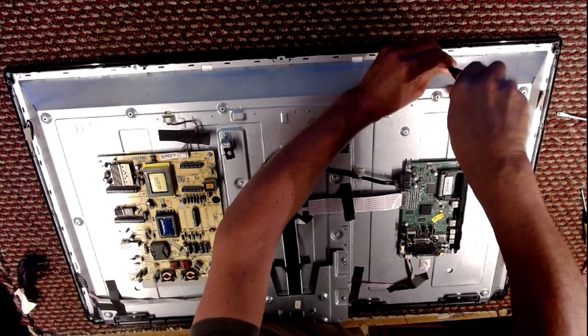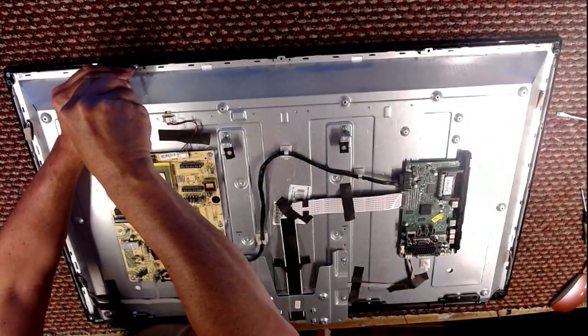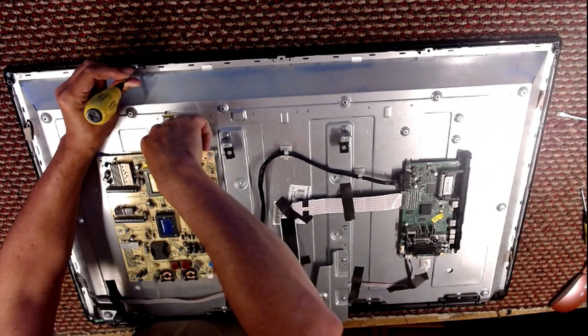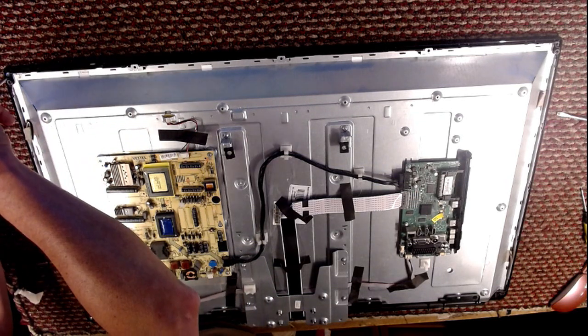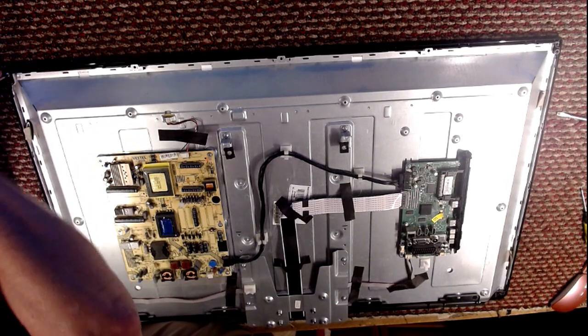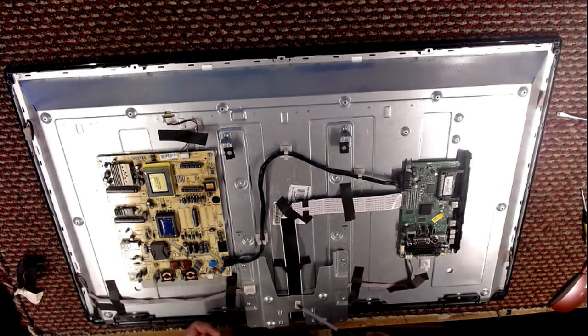So there's no problem with chopping and changing some of these boards as long as you get everything correct. When I say get everything correct, you just need to make sure that the wires are feeding what they're supposed to be feeding from the power board to the main board.